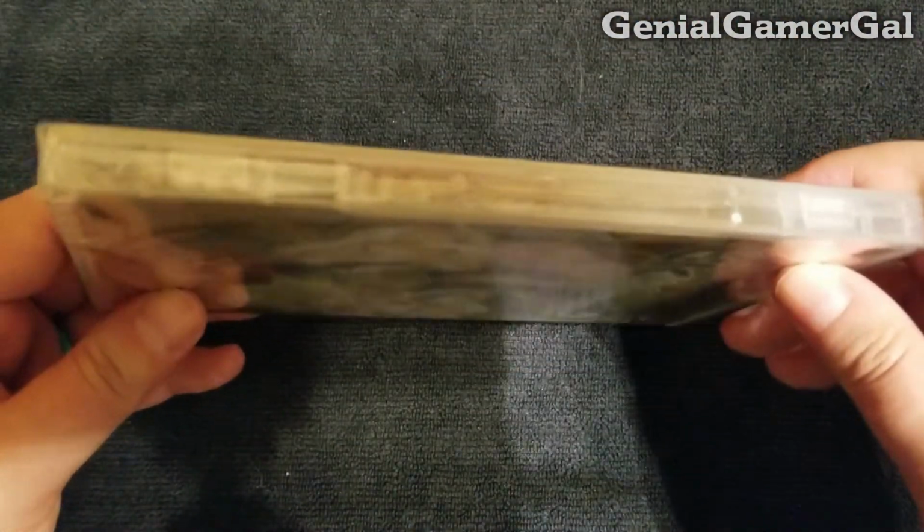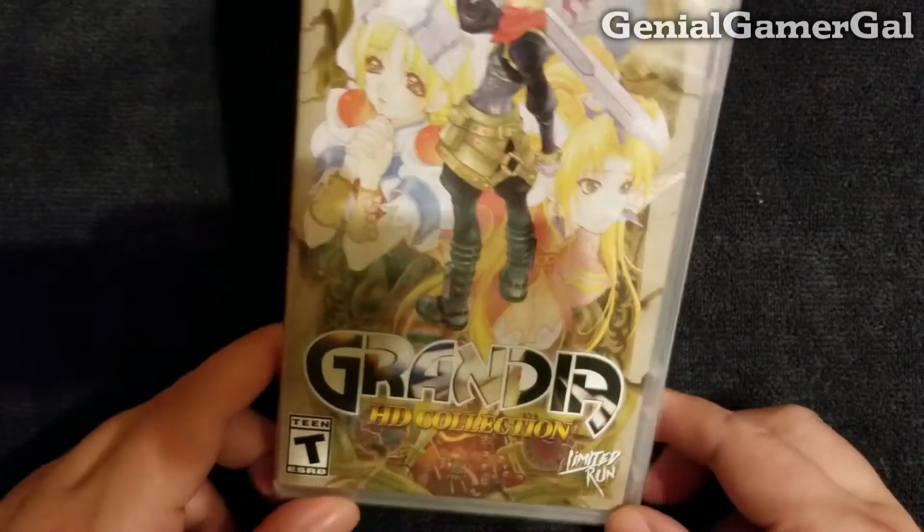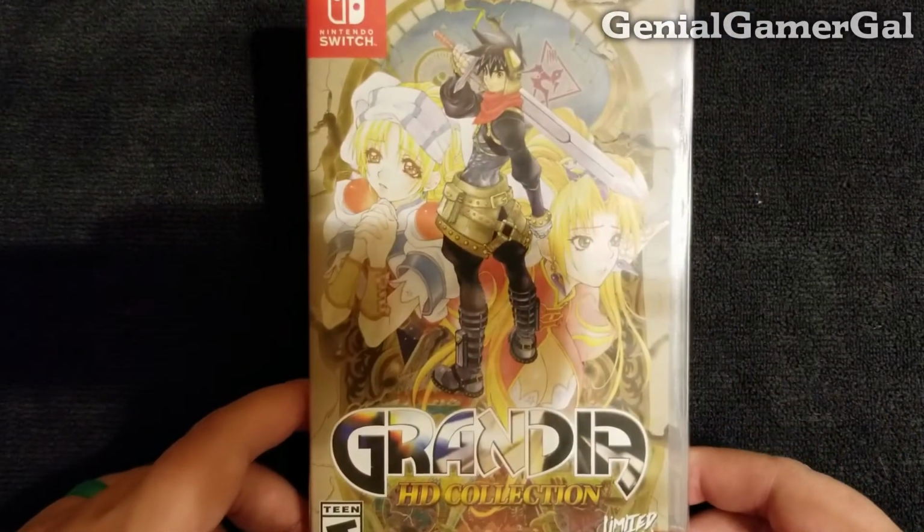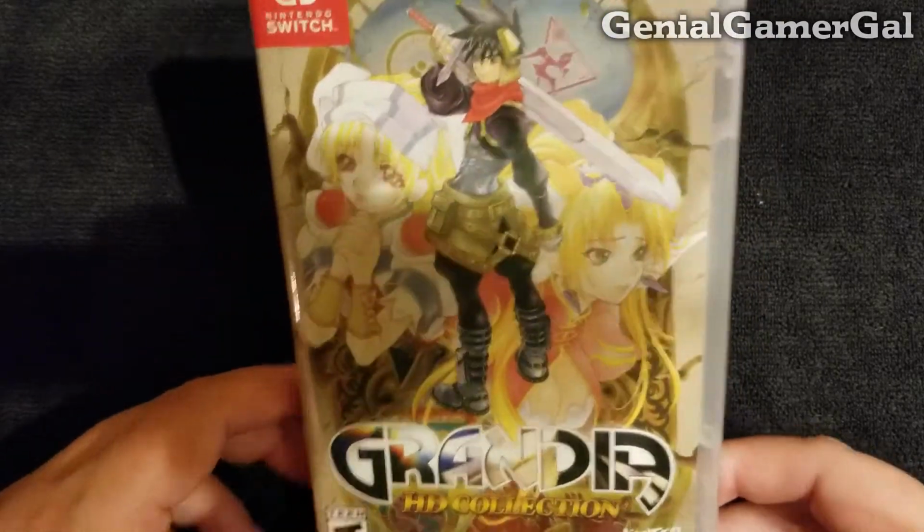I haven't played it. It's still sealed. As the story goes, RPGs are long and you just need time to play them, and I don't have time to play them. When I do, I tend to play more of the run and guns, the platformers and things, because it's a little easier to remember where you left off. But I hope to get back into some RPGs sometime soon.